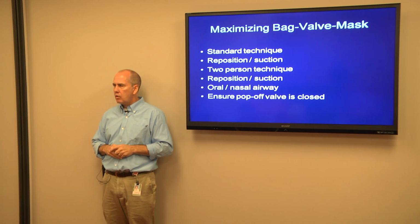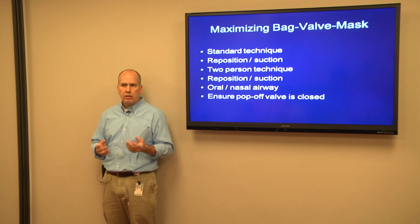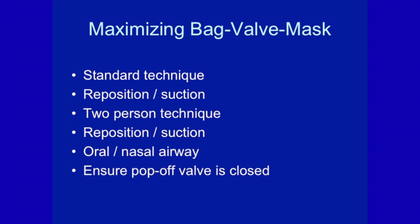So how do we maximize our bag valve masks? Our standard technique, reposition, suction, quickly to two-person technique if you didn't start that way. Remember that you have not failed bagging until you have oral and two nasal airways, if they're not contraindicated, and your pop-off valve is closed.